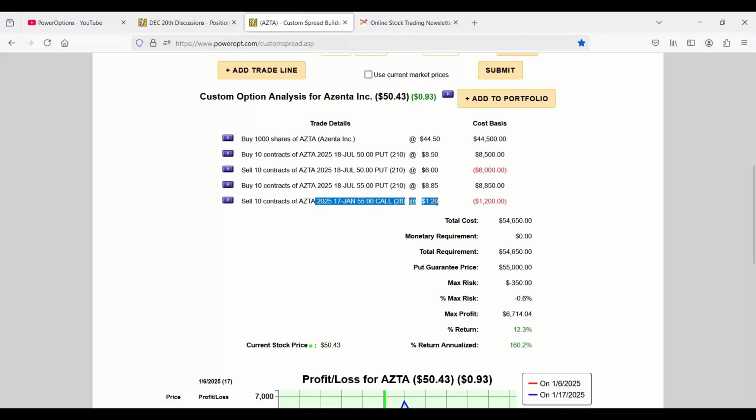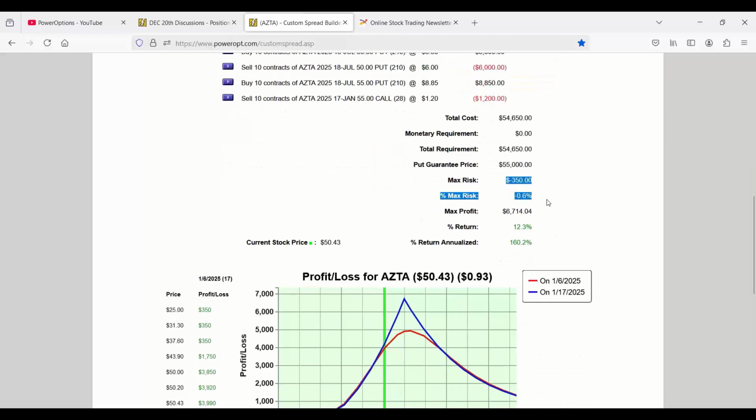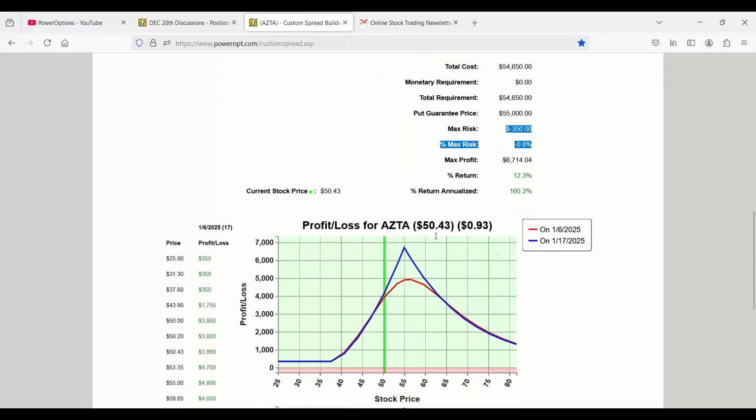And then the very simple one, income method number 1. And that's selling this 55 call here. And we got about $1.20 for it. That put us into bulletproof status. Still have a positive upside, another 10% before we hit that capped gain and start giving back, because it's like a calendar spread. We'd start giving back on that profit.